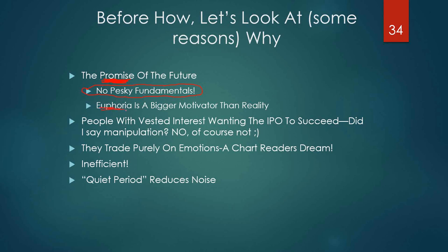Now, remember that euphoria is a bigger motivator than reality. Okay. So, again, the promise of the future is a lot more exciting most of the time than the reality. Every now and then you hit it right, and the promise equals the reality, or the reality is even better. Okay. But 9 out of 10 times, the promise is a lot more exciting than the reality. Okay. Now, there are people with a vested interest wanting the IPO to succeed. Did I say manipulation? Of course not. Okay. Wink, wink, nudge, nudge.